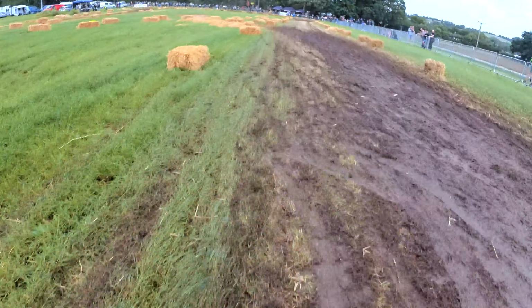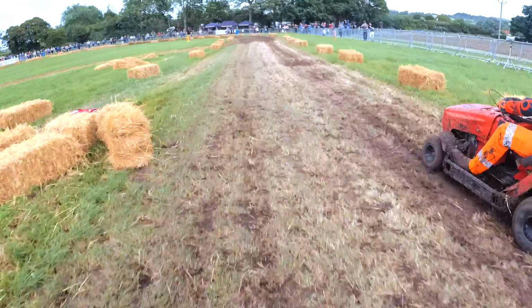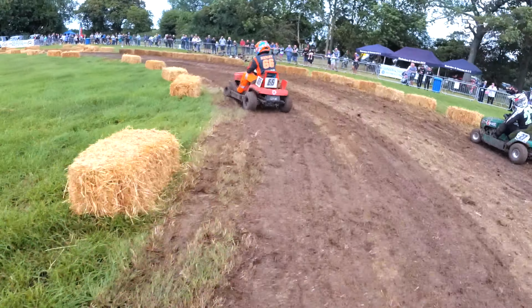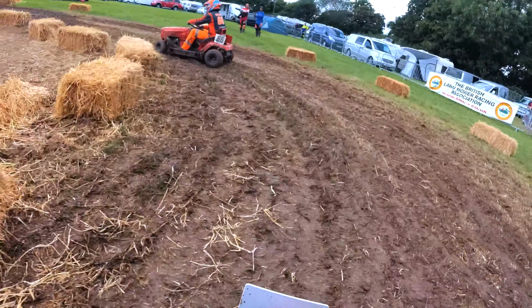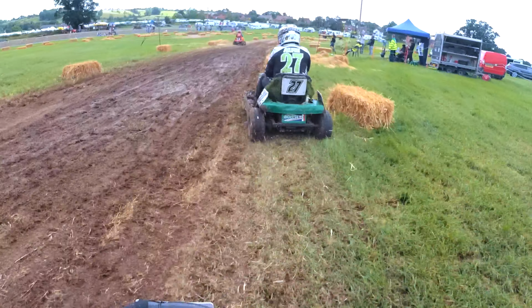I come out here, get zero grip, my wheels are just spinning. You can hear the revs climbing up through there, and you can see Kenny flies past me, gets a much better exit, and flies down the straight. You can see a couple of different lights. Alfie hits the bales. Kenny's flicking it in, sliding his lawnmower through this final corner. I then follow him, sliding out of control and losing a whole load of speed.